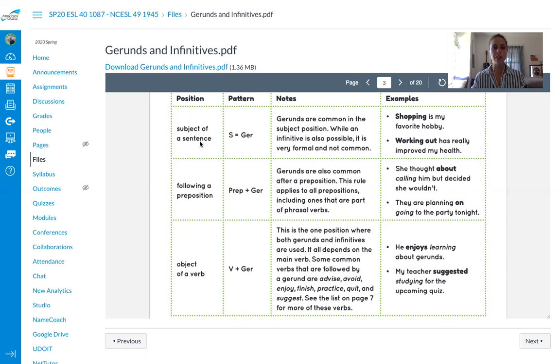Our third rule for gerunds is verb plus gerund. And this you might find to be very similar to the third rule in infinitives. So this just means that there are some main verbs that are followed only by gerunds. So for example, he enjoys learning about gerunds. I hope you guys do as well. Enjoys is the main verb, learning is the gerund. My teacher suggested studying for the upcoming quiz. Suggested is the main verb and studying is the gerund. Okay, so hopefully we feel pretty good about this.